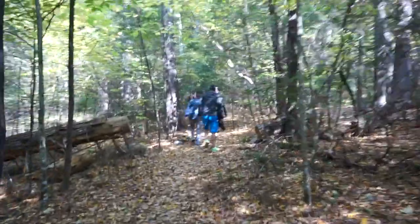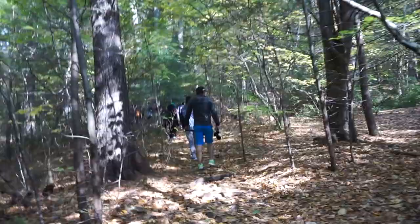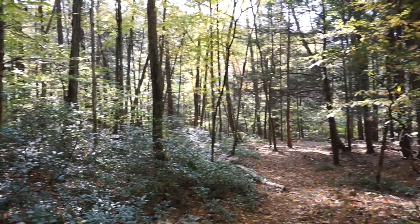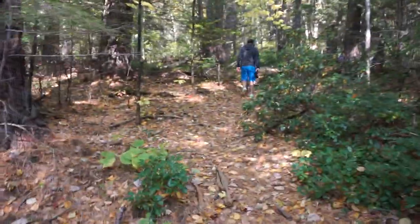So we're about 5 minutes into this trail now, and it's already getting a little tiring, but definitely worth it. Absolutely beautiful. Alright, let's carry on.